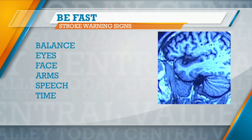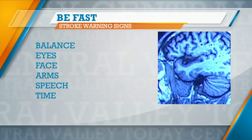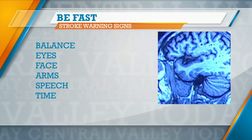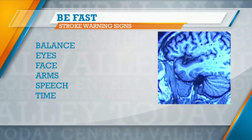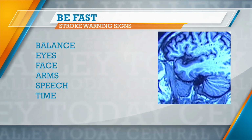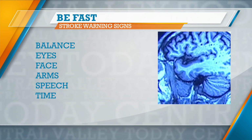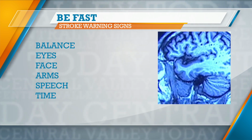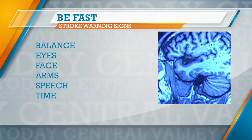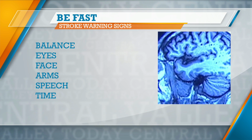The E of BFAST will be eyes. Have you suddenly had a vision loss? Is one side of your vision completely gone, or is part of the vision gone? That can be, again, a sign of stroke. And then the classic symptoms is the FAST, which is facial droop. If you ask the person to smile, does one side of their face not raise up with the other side? And then weakness in the arms or the legs. Get them to hold their arms up in front of them. Does one of the arms drift down, or does one of the legs not move at all?